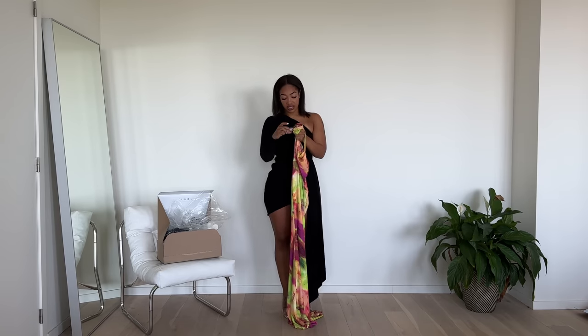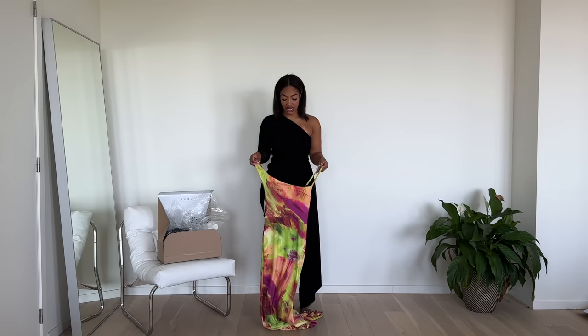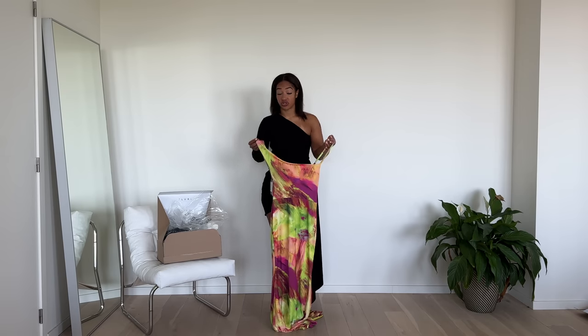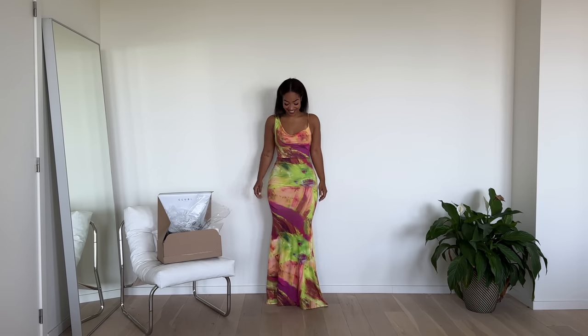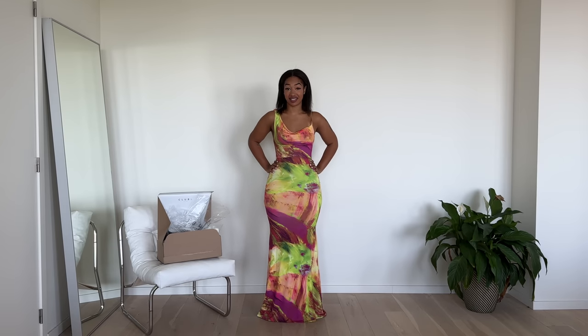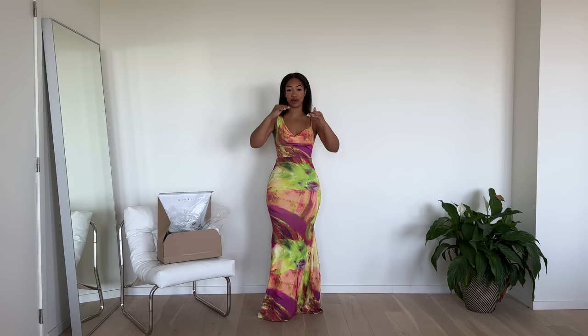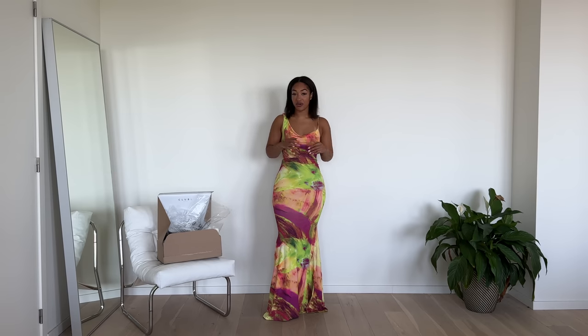This one is called the Lime Print Asymmetric Neckline Cold Maxi Dress, and I took it in a size UK 10. Again, so far everything is true to size. Oh my God, guys. This is stunning. I know I'm saying this every time with every item, but I feel like every item that I'm wearing is higher and higher. And now I'm like, what's going on? Because every item is so gorgeous. This exceeded my expectations. I didn't expect it to look so nice on me.